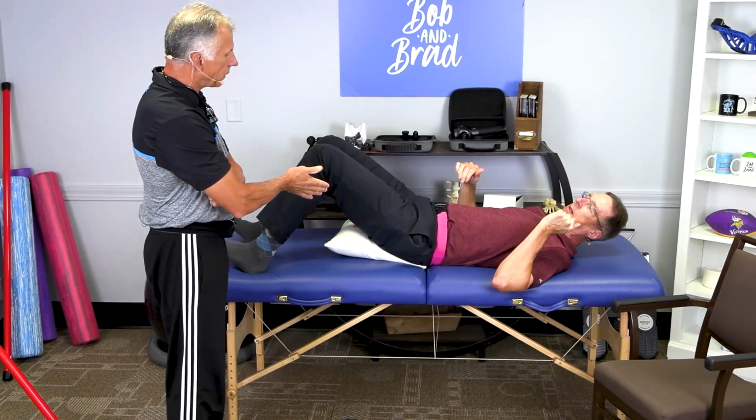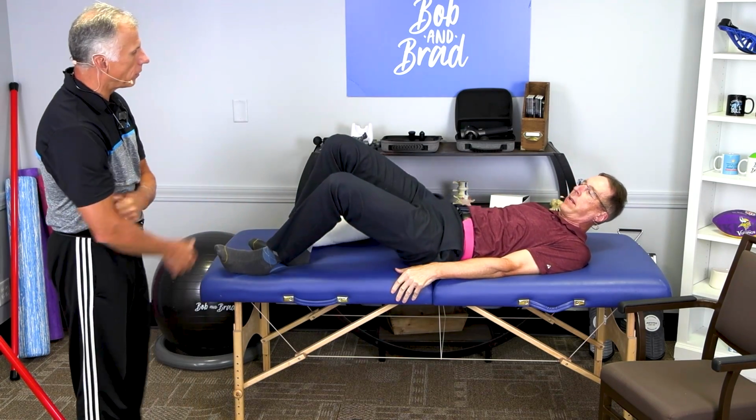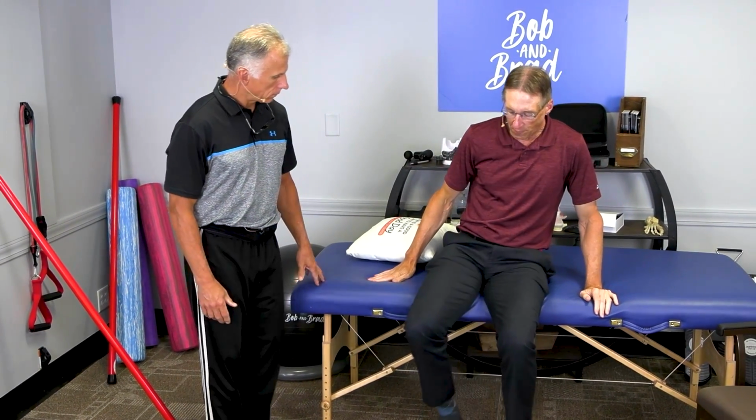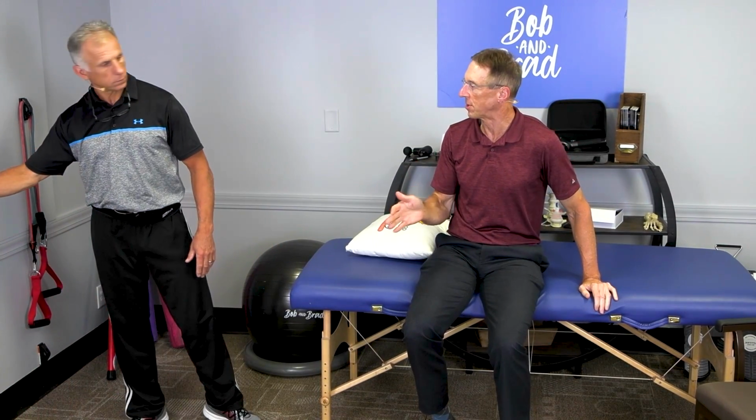You could do this on your bed or on the floor. Probably better on the floor, a carpeted floor is preferred. That'll start giving you a sense of where your pelvis is at and how to move it. Now, finally, I want to translate that to functional positions.